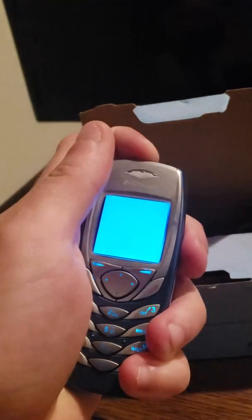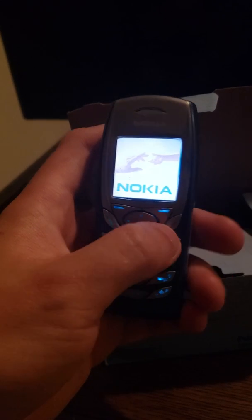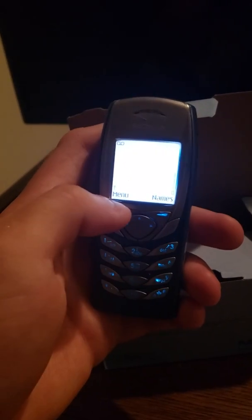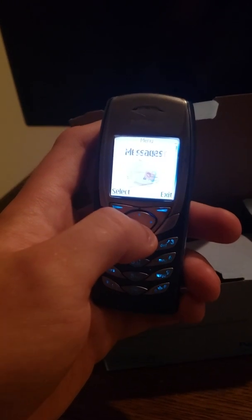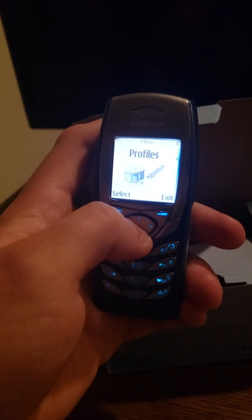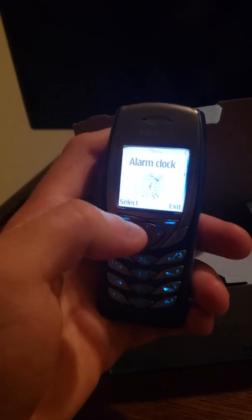But this is a Nokia 6100i, or 6100 rather. And this one is running on O2. Apparently I still have a voicemail. You'll see by the way this menu looks that it is indeed the United Kingdom model.